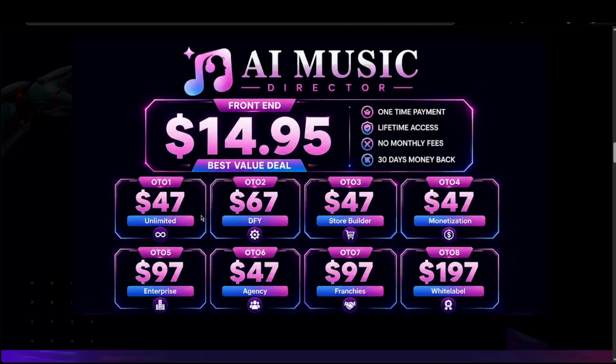Let us break down the optional funnel upgrades so you know what to expect. OTO1 is AI Music Director Unlimited for $47. It removes all daily rendering limits and generation caps. Get OTO1 if you plan to run automated faceless channels at high volume. OTO2 is the done-for-you upgrade for $67. This gives you pre-made templates and ready-to-use campaign assets. This is my top pick if you want to launch immediately.